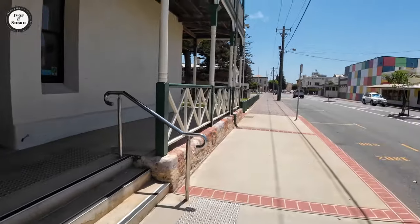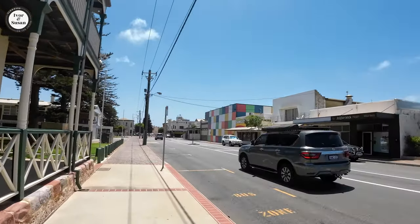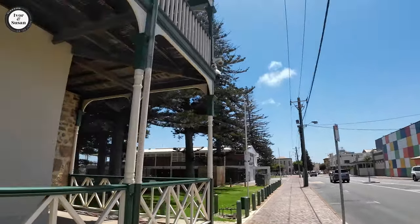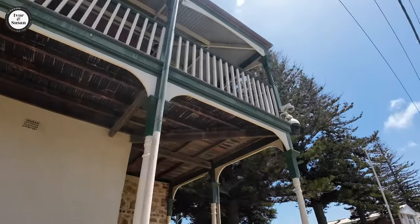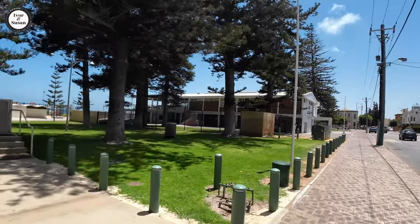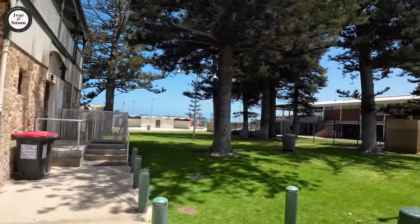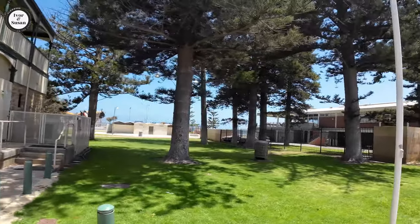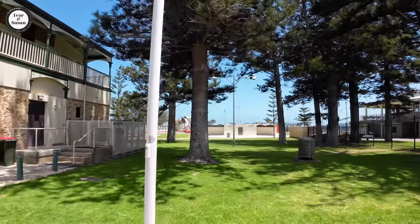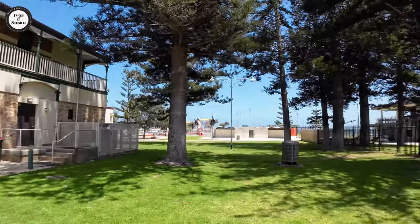So it's quite a nice old building. It was single story in its day, now they've added another story on. And it's a library today, by the way. So it looks pretty cool. So that over there is a play area there. I know the camera can pick that up. That's on the foreshore here in Geraldton.